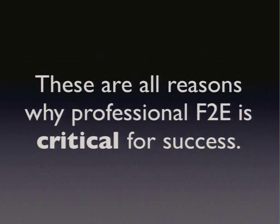So these are all some of the reasons why front-end engineering deserves respect in organizations, and it's a really important place to invest in if you want your company and your projects to be successful online. It's a hostile world out there, and you need somebody steering you through it.